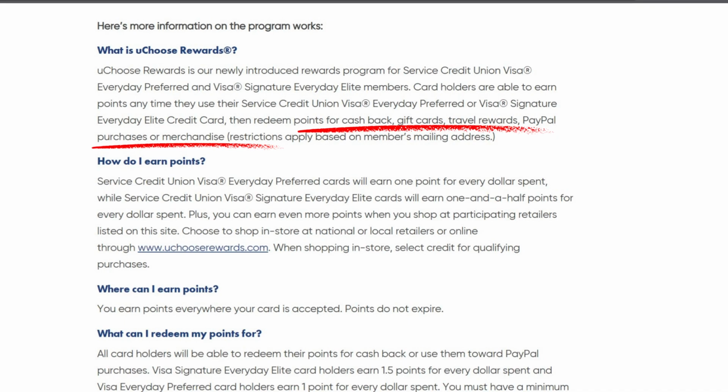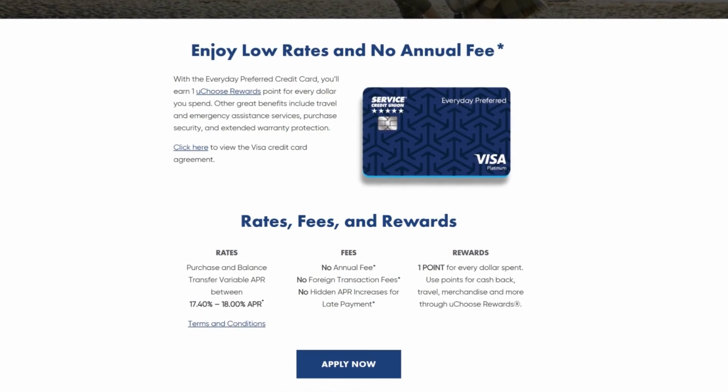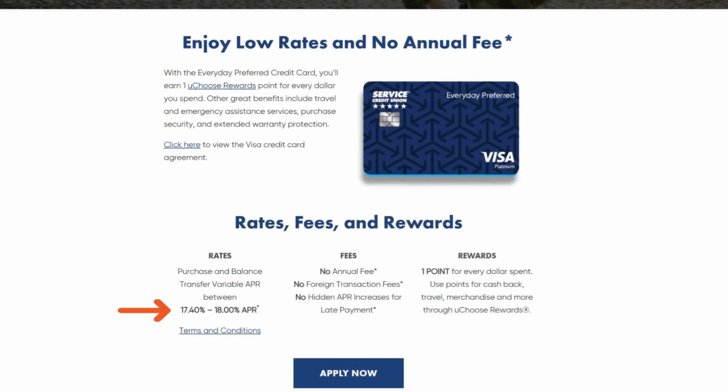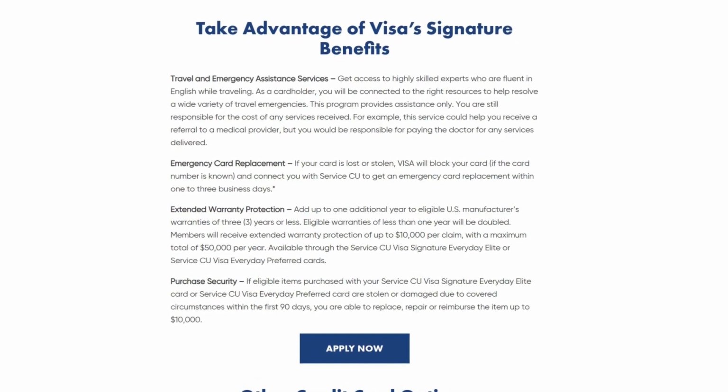They also offer the Everyday Preferred card. This card has limits up to $20,000. The APR is 17.4% to 18%, no annual fee, and you get 1 point for every dollar spent. This has the same reward system as the Everyday Elite card. It also offers some of the other Visa signature benefits as the Everyday Elite. This card is considered their mid-tier card, so it's not too bad.